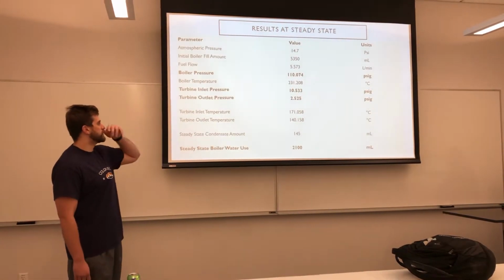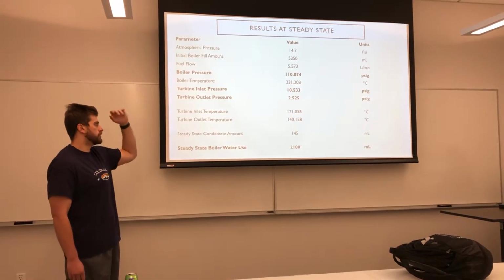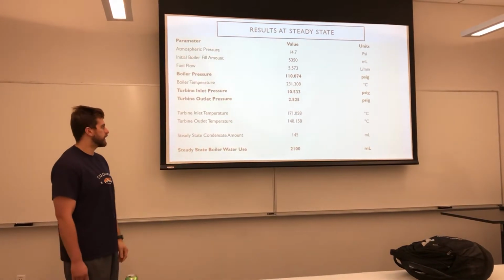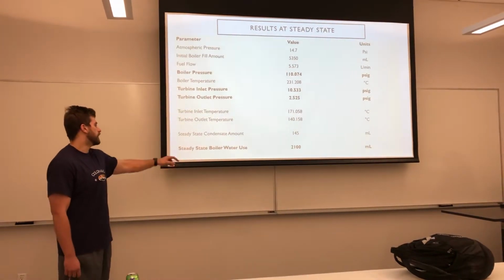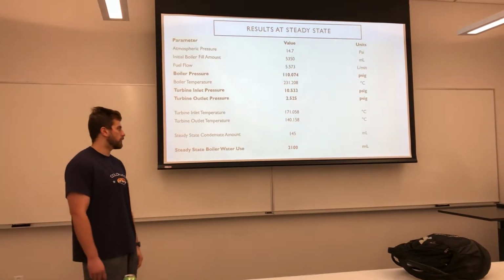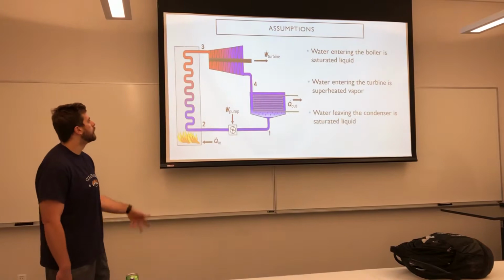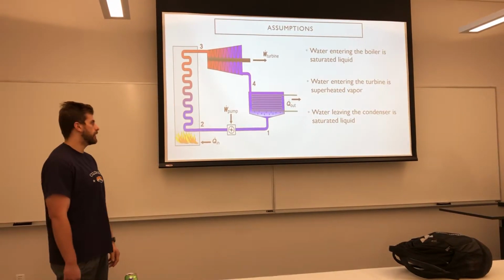So this is the results for steady state values. Some of the highlighted ones I put in bold, so like the boiler pressure, we kept it at 110 PSI gauge, turbine outlet pressure, turbine inlet, and the steady state water use, we used about 2.1 liters of water throughout the entire experiment there. Next. So I'm going to make some assumptions just so I can tabulate some data.